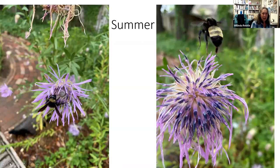One of my favorite summer photos, and I don't have very many of the summer, but this is a basket flower, and it's after a big rain, and so it's a little bit drenched, and the bee is there getting some nectar from it. So I thought that was a really cool photo to share.